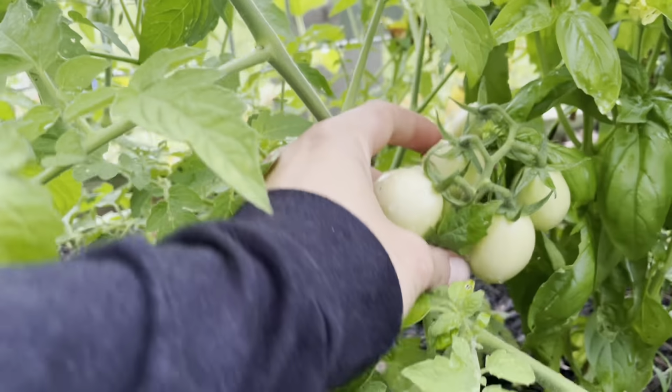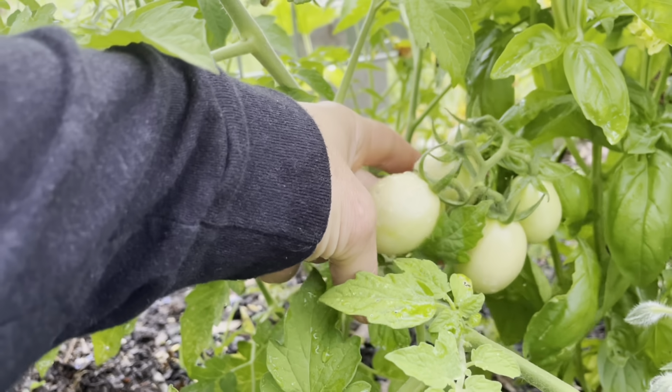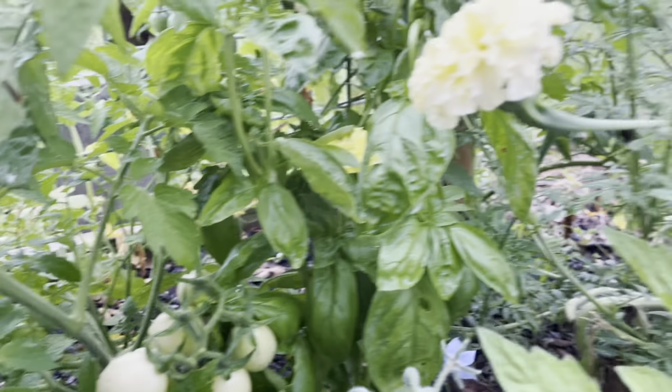These are supposed to be a Thai pink egg tomato. They're looking really white.